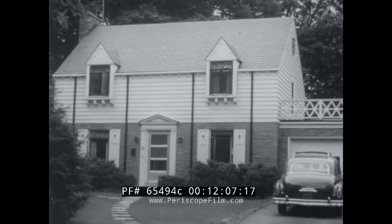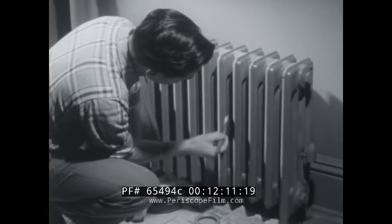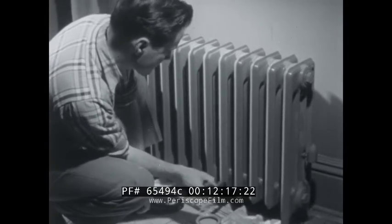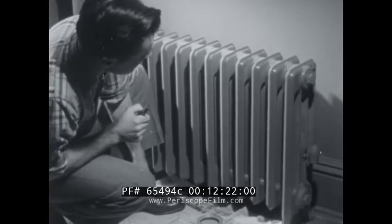After surviving the other tests just as conclusively, the experimental label is taken off and a new paint goes on the market. All started perhaps by some letter-writing householder who wondered why radiators had to be either bronze or aluminum. Other innovations that developed in the same way are paints specially designed for concrete, mildew-proof paints. And here's one, a porcelain-like paint for refrigerators.